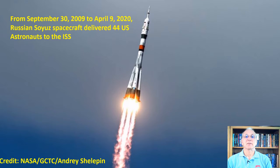Since before that time, September 30th, 2009 to April 9th, 2020, America has used Russian Soyuz capsules to deliver crew members to the International Space Station. That's 44 U.S. astronauts needing to use a Russian rocket to get to the International Space Station.